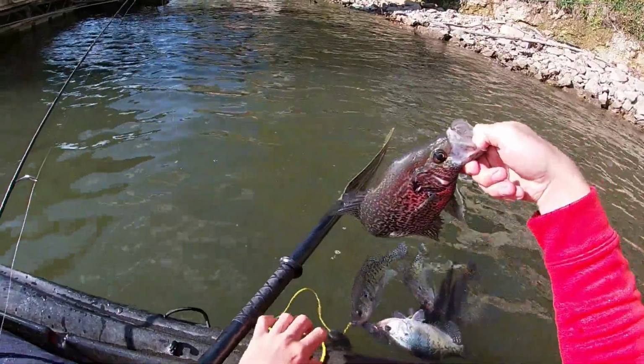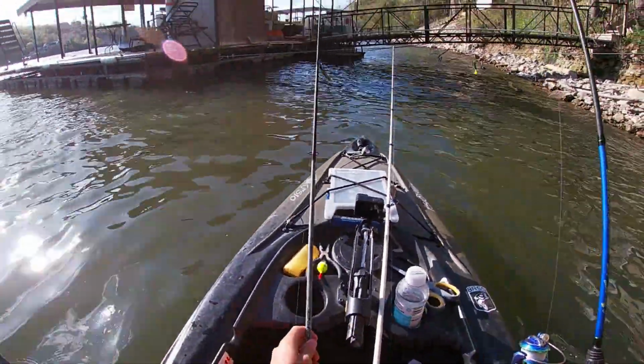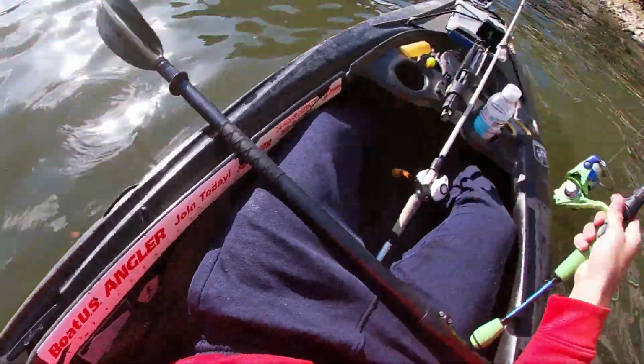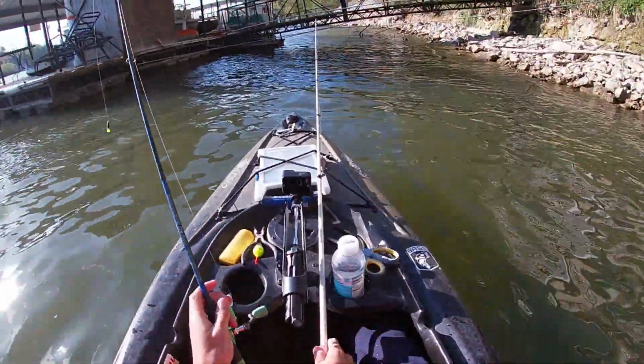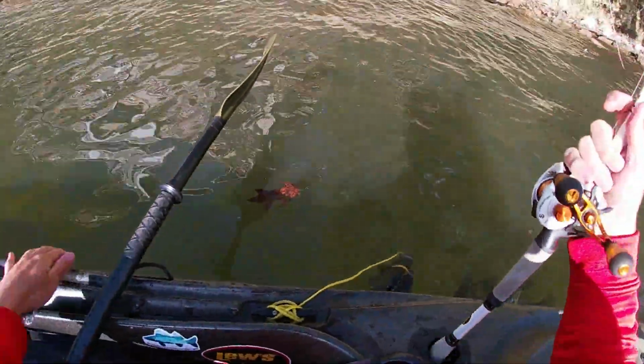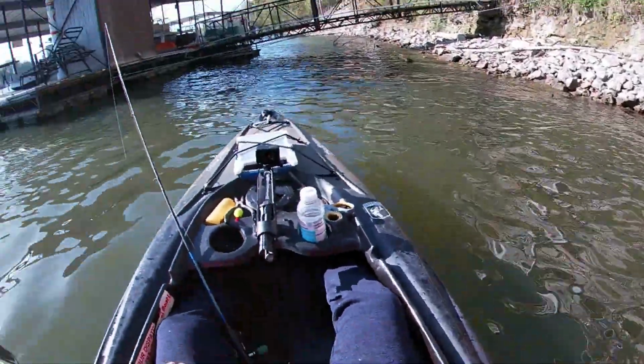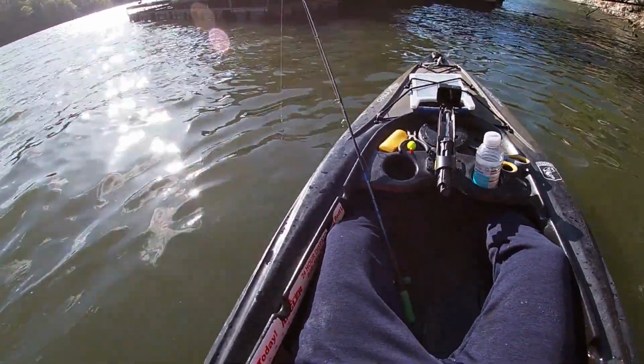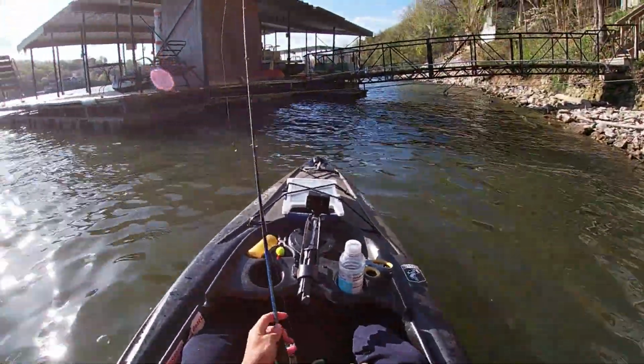Gorgeous fish. Well, with that last fish, I just got up to number 12 of the day, so I need 3 more to finish out a limit. All the fish I've caught today have been on a square bill for bass or for crappie. It's been this little slider.